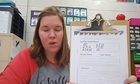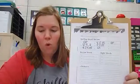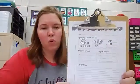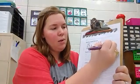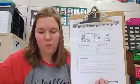Number 7, or. Or. Combination OR says or. Number 8, ooh. Ooh. Vowel digraph OO says ooh. And number 9, Z. Z. Z, comma, S. Z. Now let's practice spelling some words.